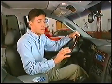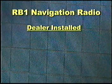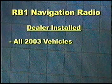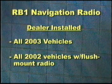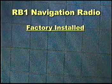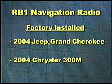Now, of the two kinds of navigation systems found in Chrysler Group cars and trucks, the RB1 in-dash navigation radio has the widest vehicle application. It's available as a dealer-installed accessory for all 2003 vehicles and for all 2002 vehicles with a flush-mount radio. The RB1 is offered as factory-installed optional equipment in the 2004 Jeep Grand Cherokee and Chrysler 300M.